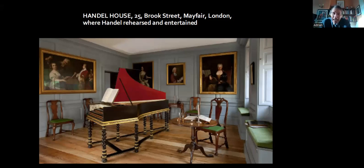This is where Handel literally rehearsed his singers and musicians and put on little performances after dinner, and in times when the museum is open, once a week they have evening concerts and other events. Only 28 people can get in this room.